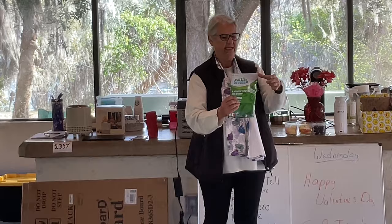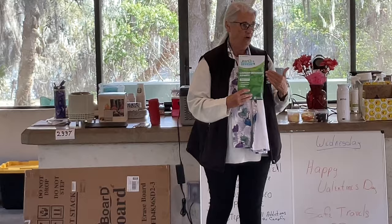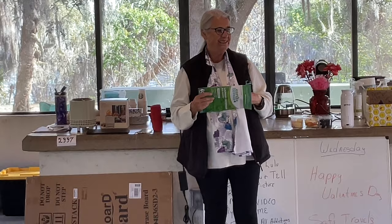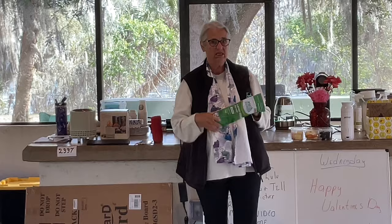So I buy a year's supply at a time, and when I stack these up, a year's supply only takes up about that much space. And I share these wherever I go. So I'm going to pass this around, and when it comes around, I've already opened it. If you would like to take out a couple, look at the instructions, take out a couple, and then just stick them in a baggie in your car and use them next time.